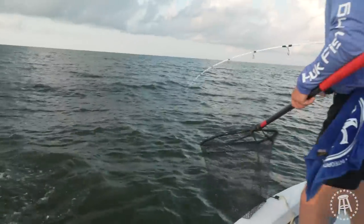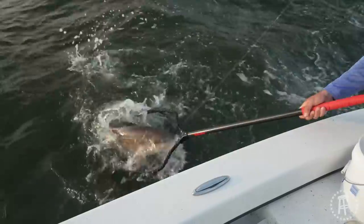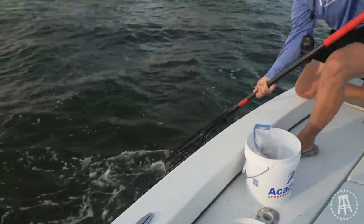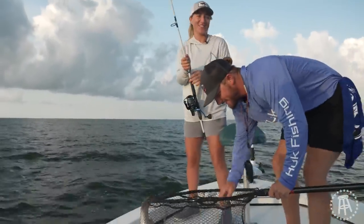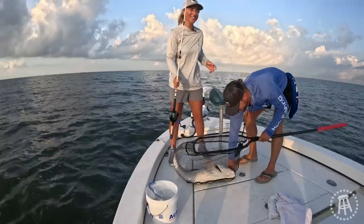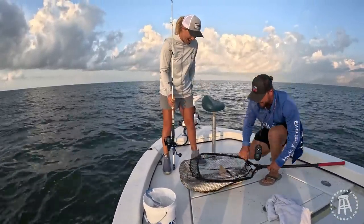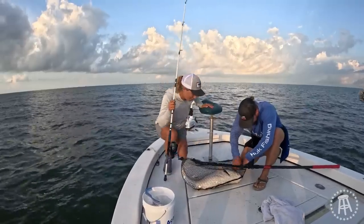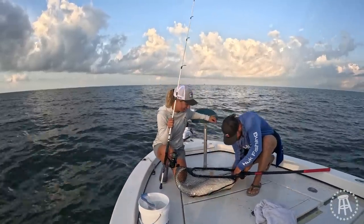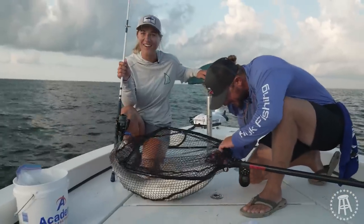Bull red. I'll take him. Did we get him? Yeah. Yeah! I know we're trying for triple tail, but pumped. Wow! That's a good one. Yeah. Barely fits in the net. That was fun. Holy cow, that's my first bull red, dude. Oh, really? Yeah, I've never caught one. That's why I'm pumped. Well, hell yeah, I'd be pumped too. Yeah, my first bull red.